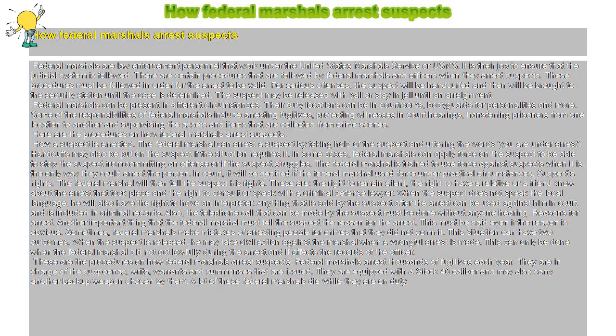Here are the procedures on how federal marshals arrest suspects. How a suspect is arrested. The federal marshal can arrest a suspect by taking hold of the suspect and uttering the words "You are under arrest." Handcuffs may also be put on the suspect if the situation requires it.